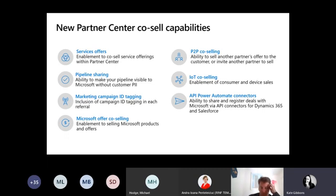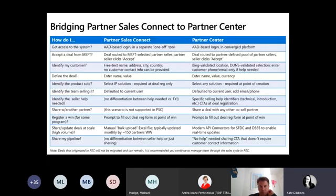One thing that I really want to make sure is understood is that the Partner Center experience for co-selling is not a copy and paste from Partner Sales Connect. There are things that you will do slightly differently, but the outcome is definitely better and drives quicker connection to our sellers. I don't want to drain the slide. You will get this slide, and you can look to see, this is how I used to do it in Partner Sales Connect, and this is how I do it in Partner Center. You'll have this as a handy guide, as well as from your Salesforce.